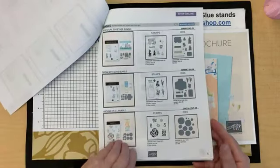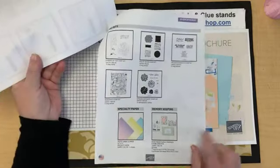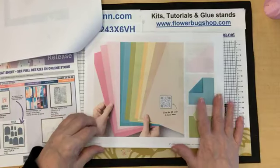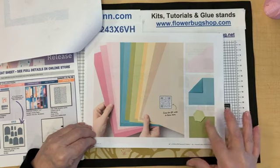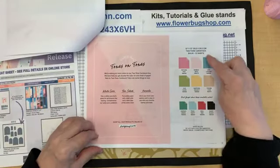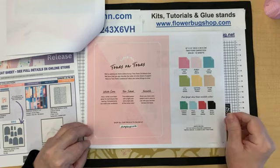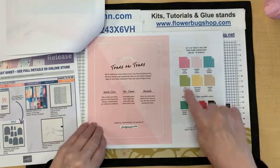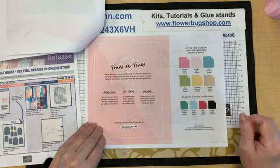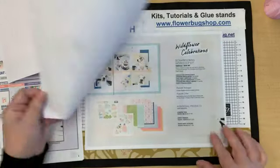Lots of bundles. These are all bundles. New bundles, and then we got some single stamps, new specialty paper, and memory keeping. And in here is even more memory keeping. What is exciting for scrapbookers is we now have many single packs and multiple packs of 12 by 12 cardstock. They're tone on tone, so they're lighter on one side and original color on the other side. So it gives you a lot more color options. These are all single packs, 12 sheets of 12 by 12 in specific colors. And there are 11 colors of new 12 by 12 single.